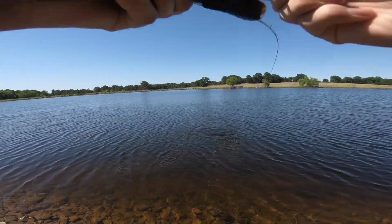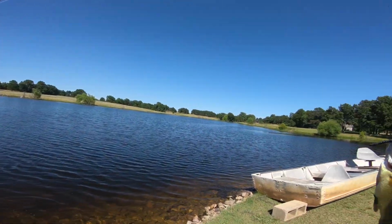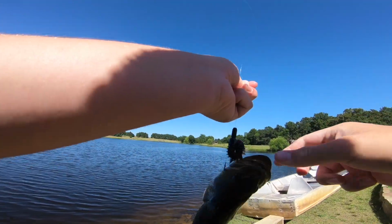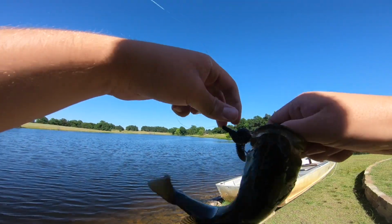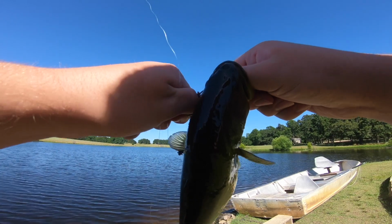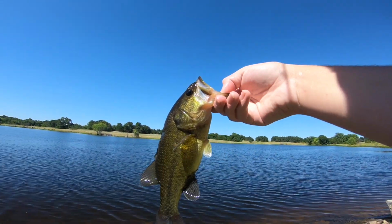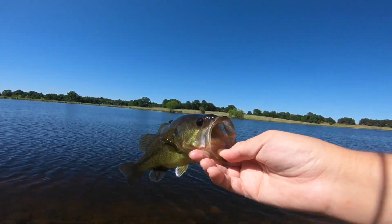There's a fish on the swim, swimming it in, and this little buddy said, all right, I'm eating it. Just as I was talking about how I was a little bit worried about the bite, buddy right here came up and just knocked all those worries right away. All right, small, tiny fish, but we'll take him.